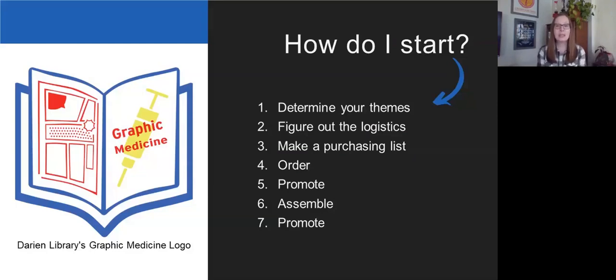So I recommend meeting with all the people who might be impacted by the creation of these kits early in the planning. That's your catalogers, materials management handlers, book club coordinators, programming librarians. And if you're doing this with a grant like I was, meet with your bookkeeper to figure out how they want you to code items as you purchase them for this grant. And it's going to save you a lot of work in the long run.